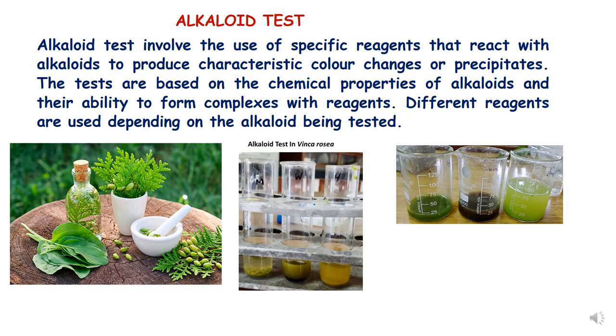For testing alkaloids or for extraction of alkaloids in lab, what is the principle behind it? The alkaloid test involves the use of specific reagents that react with alkaloids to produce characteristic color changes or precipitates. And these tests are based on chemical properties of alkaloids and their ability to form complexes with reagents. So, different reagents are used depending on the alkaloid being tested. Here you can see three pictures. The first picture shows some plants. The second is showing the alkaloid test, and the third picture is showing the extracts of these plants.